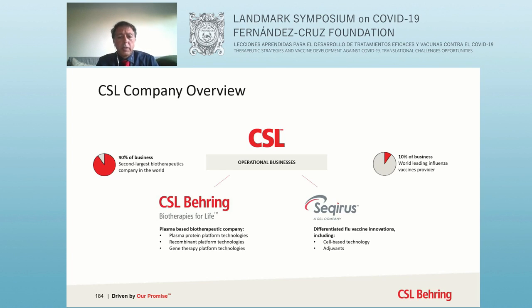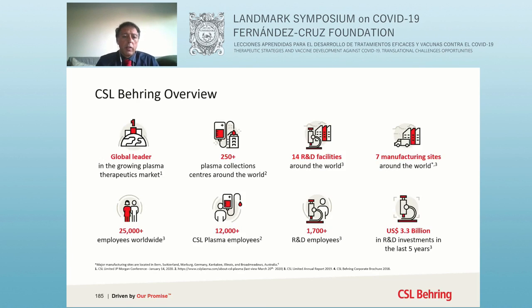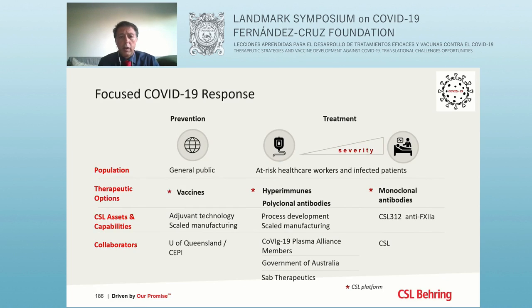CSL has two main businesses. One is a plasma-based biotherapeutic company with both plasma protein and recombinant platform technologies, as well as our Seqirus vaccine division, which has the ability for cell-based technologies as well as adjuvants available. And we have a very global presence with an extensive plasma collection network, with a very broad and varied manufacturing capability.